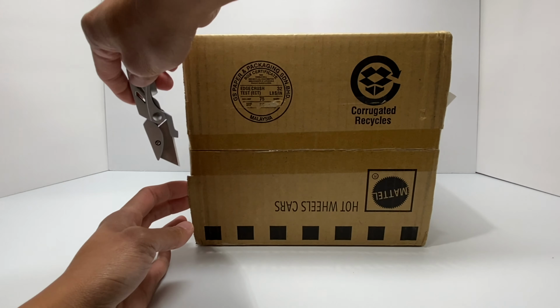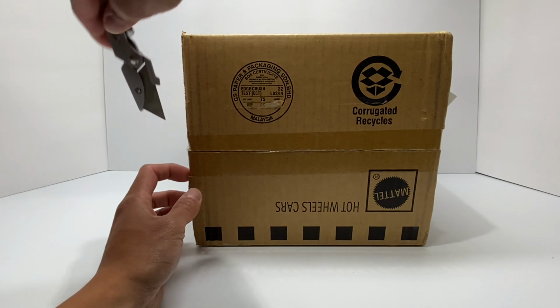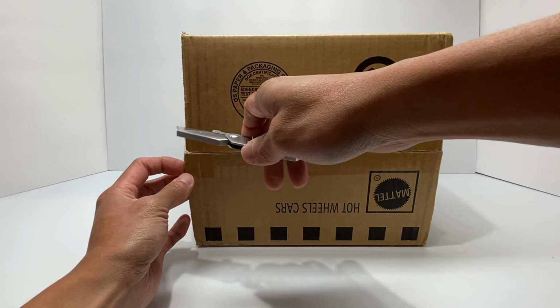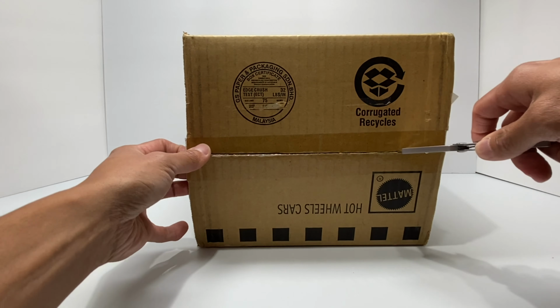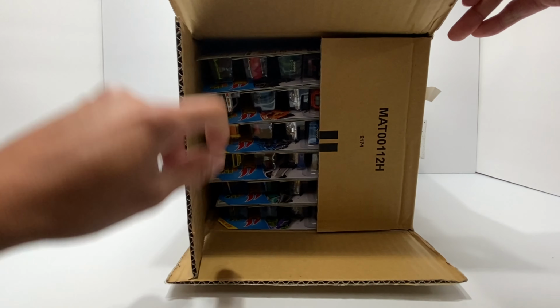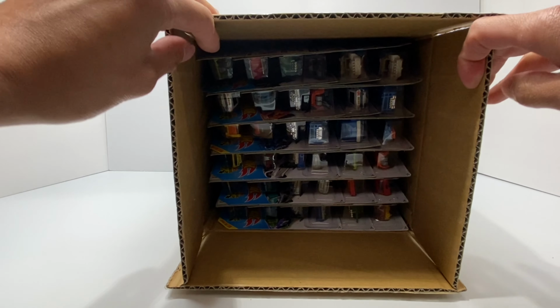I did watch a couple of unboxings from 2015. There aren't a ton, but I got a good idea of what kind of cars are in this box. Oh man, I feel terrible opening this box given that it's been sealed and preserved for so long. So A case, we're looking for that Kool Kombi Super Treasure Hunt.